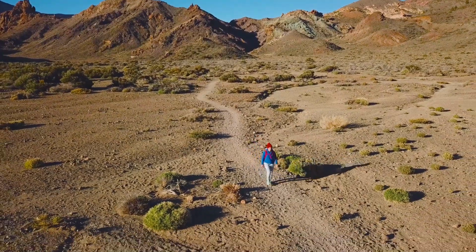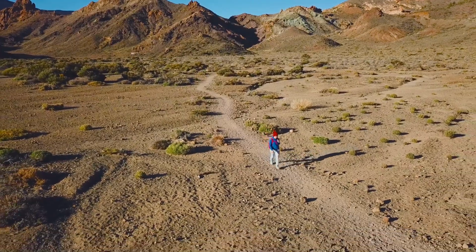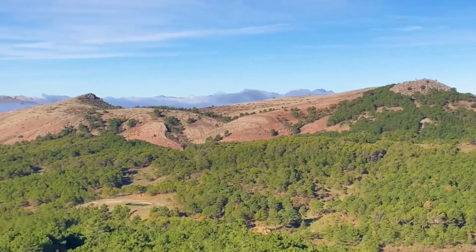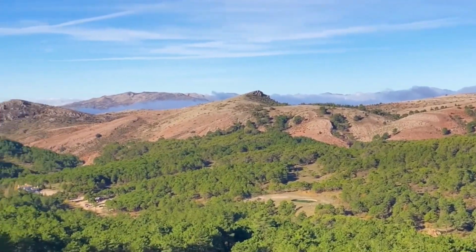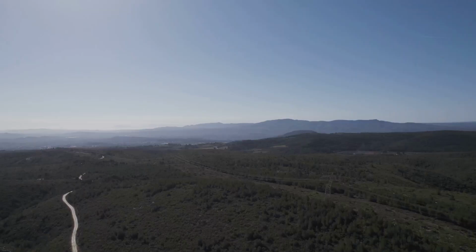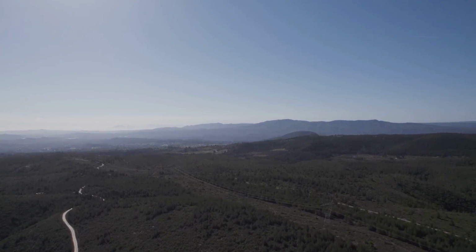If you're looking for outdoor adventures, the nearby Sierra Blanca Mountains provide a stunning backdrop for hiking and nature walks. With trails that range from easy strolls to more challenging hikes, you can explore the breathtaking landscapes and enjoy panoramic views of the coast. The fresh mountain air and beautiful scenery make it a refreshing escape from the bustling beach scene.